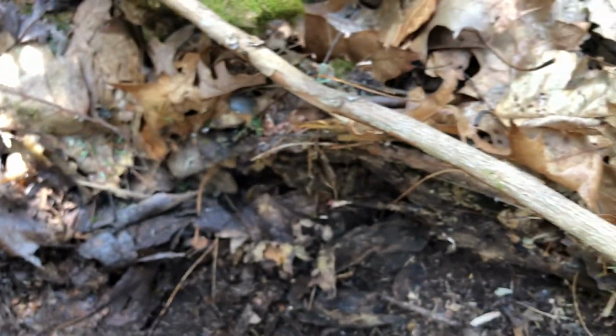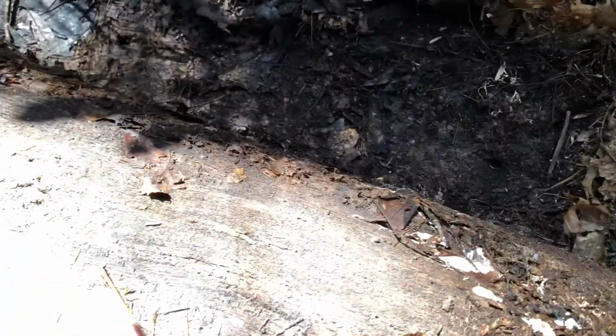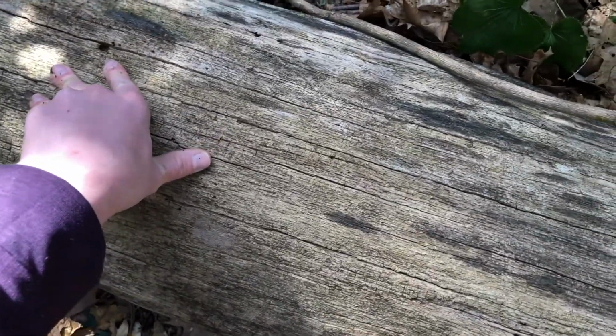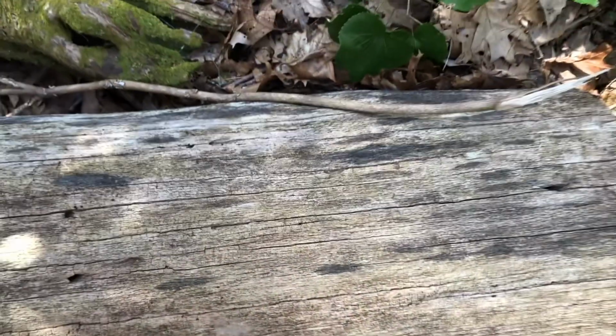So with that, I'm gonna put him out here outside of the log, because when I roll this back over, if I put him right in the middle there, I could accidentally squish him. So I'm gonna roll the log back over, and now he's over here. He can crawl back under at his leisure and not get smushed.